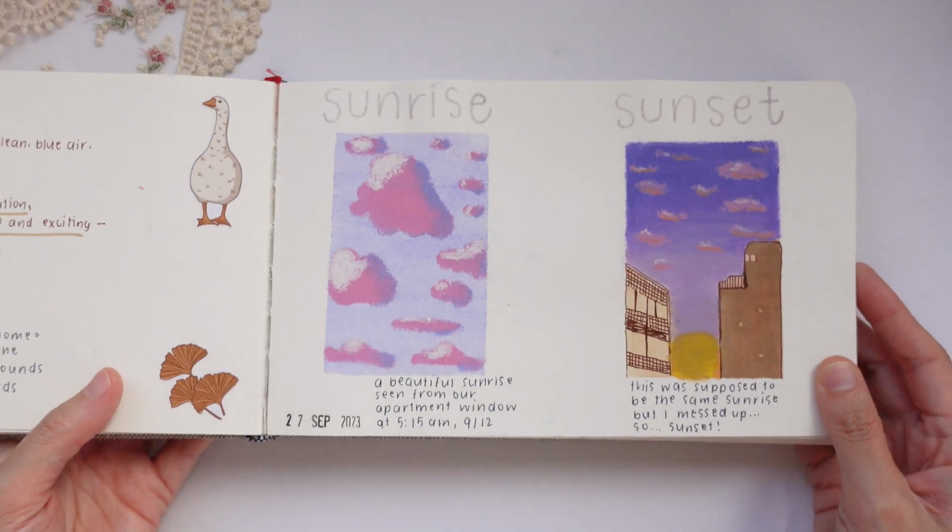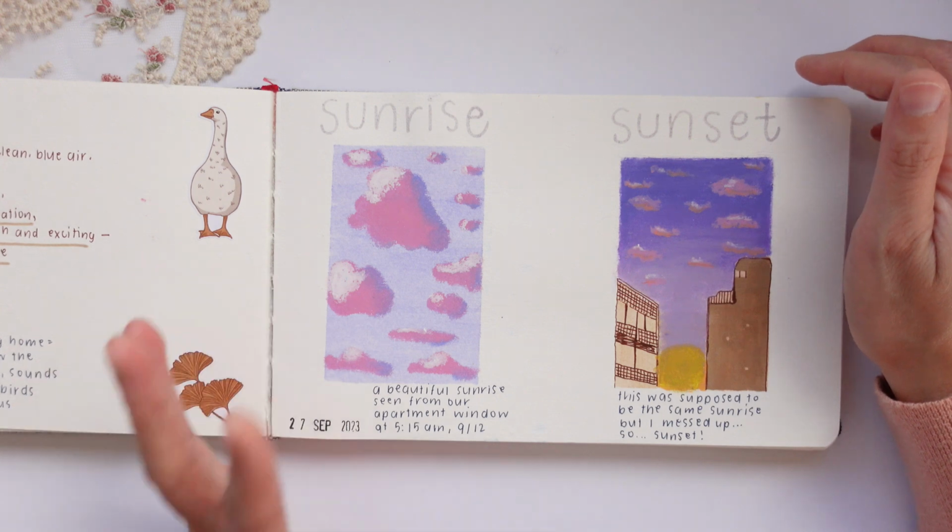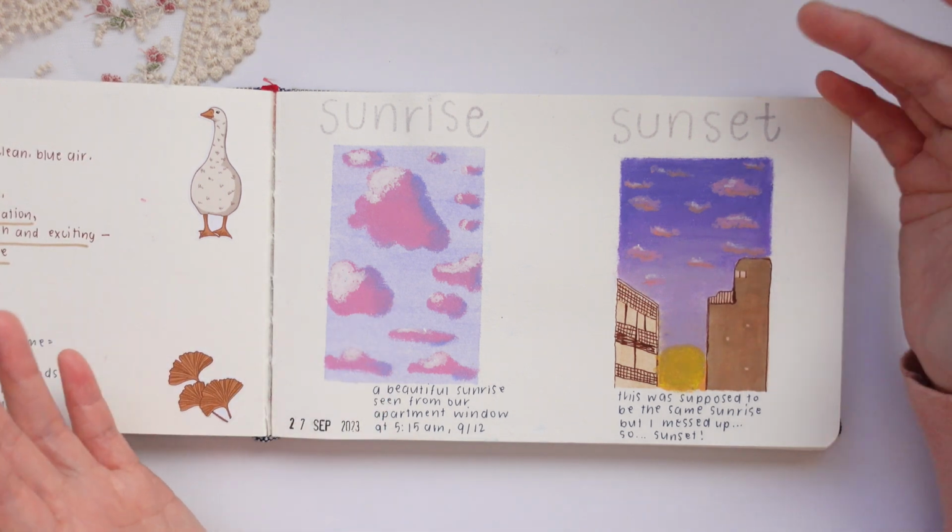And like I said, at this point it was more important for me to show up to the page and just continuously work on drawing and painting clouds.